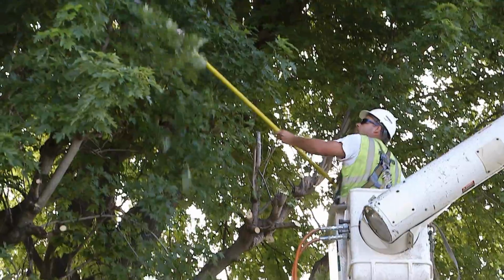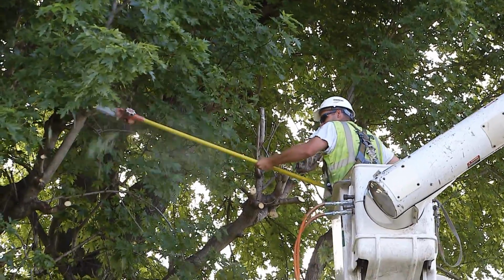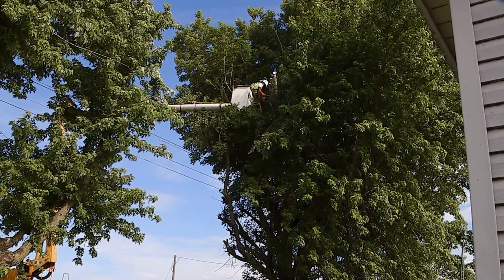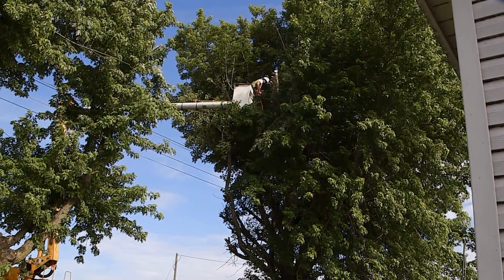A lot of stuff we can't control. Tree trimming we can, by keeping a routine or a yearly maintenance on our trees and our power line. We have 11 tree trimming crews and 1 spray crew that are on the property year-round. SEMO Electric invests $1.5 million for reliability purposes and also safety purposes too.